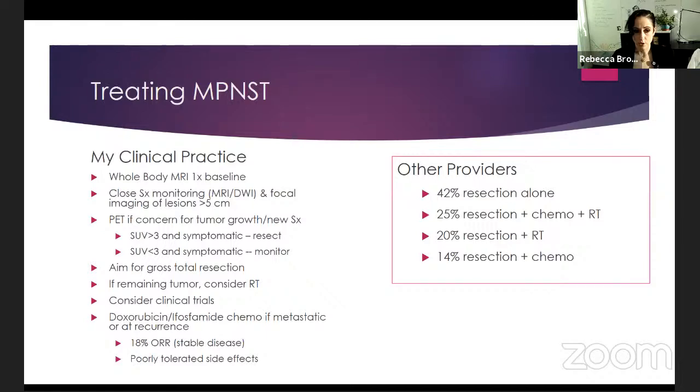I always aim for gross total resection. And if there is tumor remaining, I would consider radiation. Of course, the age of the patient and the risk of fibrosis and necrosis is always a consideration. Clinical trials are amazing, but this is a rare disease and they are few and far between. And if necessary, I will offer chemotherapy. The regimens that are typically used are doxorubicin-ifosfamide or cisplatin-etoposide.